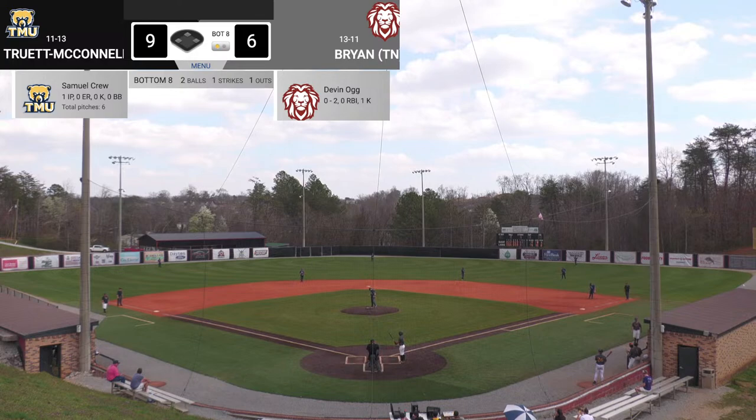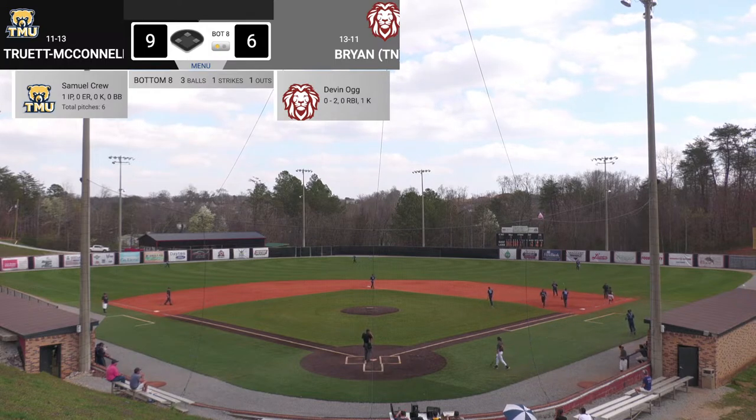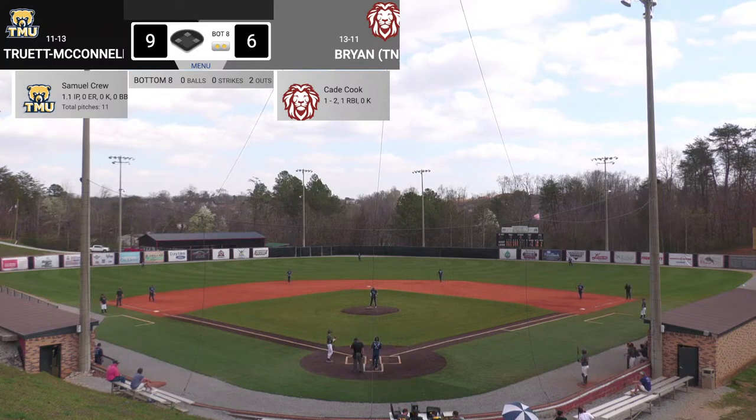Now, if I'm Ogg, I'm kind of sitting here, looking for something center cut, maybe middle of the way to go opposite field here to get on base. So here's a pitch, and Ogg's going to hit a slow chopper to the second baseman. He's going to range over, underhand flip to the first baseman. And that's going to retire Ogg on a 4-3 putout. And that brings to the plate our 8-hole hitter, number 26, Cade Cook, who is 1-for-2 with a double and an RBI and a walk.